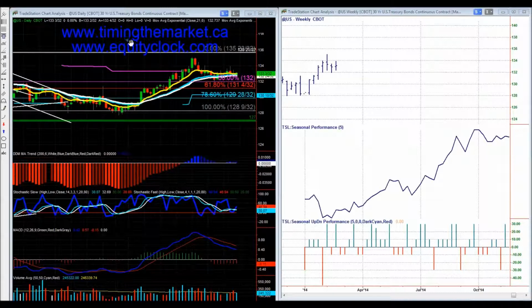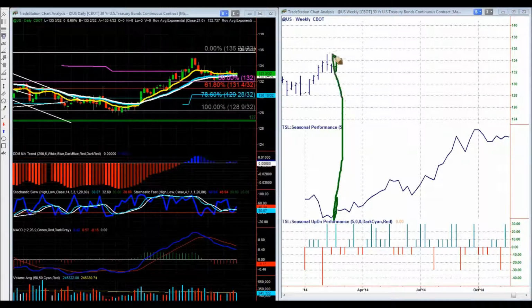I need to clear this off, so just make a note of those websites there. Let me clear this off. And if we look at where we are now, these are weekly bars. This is roughly where we are now. That's not very clean, but that's roughly where we are now.